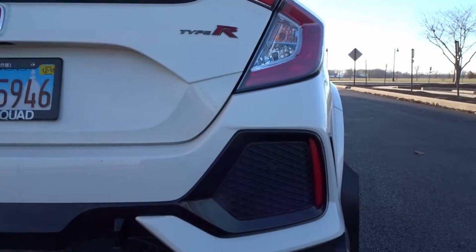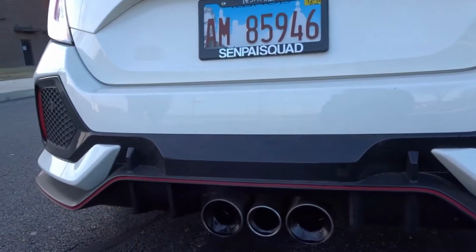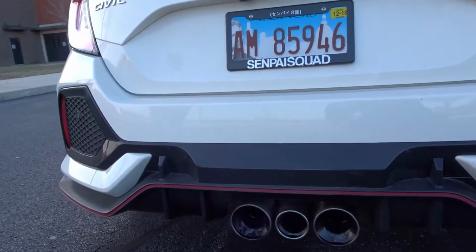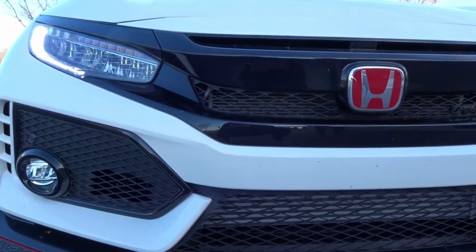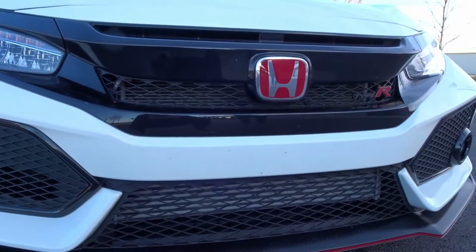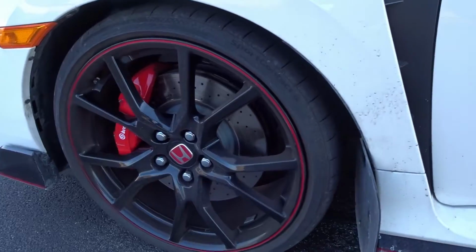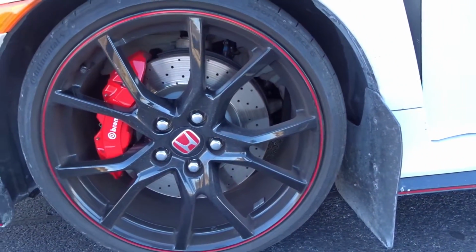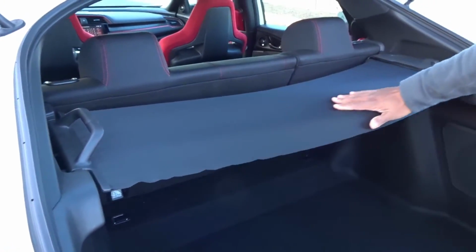The styling of the Type R isn't for everyone, but I actually appreciate Honda's styling cues. So take a look at this triple exhaust. That's a nice little touch. Moving to the front of the car, you'll see it's got this nice aggressive front grille and cool red accents all over the place, the Type R badging and all. And these wheels are pretty cool with the red accents and, again, the large Brembo brakes behind the wheels.